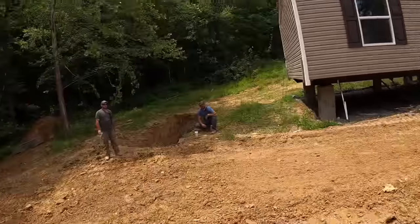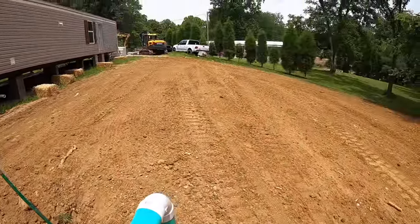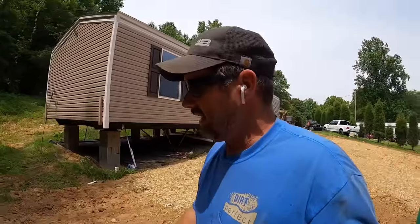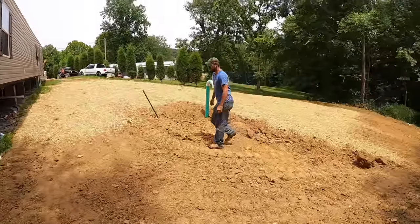That looks pretty good, boys. What do you think? Night and day difference. Let's throw some straw on it. Just like magic, straw has appeared. So guys, that's gonna be it for today. I wish we had a tank. It's like 2 o'clock in the afternoon. If we had a tank, we'd be out of here in an hour.